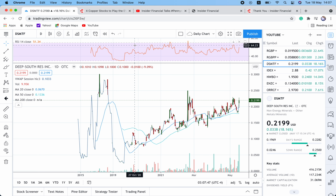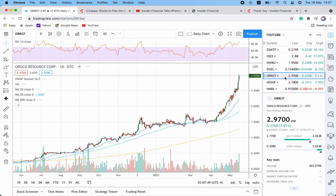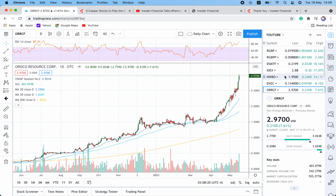Talked about this one last week, and if you look over here, ORRCF, this has been a big runner. It was as low as 20 cents last year, has run all the way to $3. These copper stocks are a great play on the copper boom. There's a lot of commodity shortages right now, and with the global economies opening back up, there's strong demand for everything copper. So as copper prices continue to climb, we expect ORRCF and DSMTF to continue climbing.